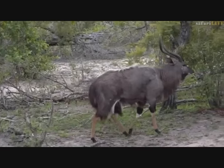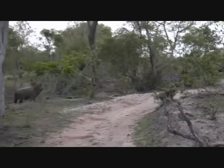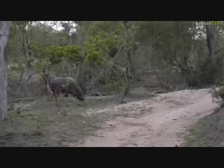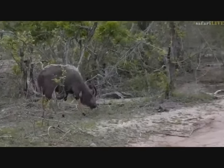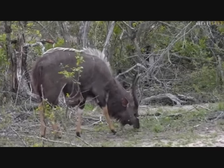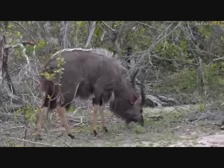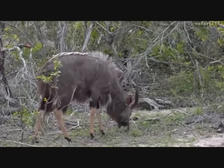Very interesting. I'll walk very slowly. We might still see it because that other male is coming back. So I'm going to hang around with these males a bit. Let's just see it. It would be wonderful if they do it again. Beautiful Nyala males. These are two fairly large Nyala bulls. The other one seems to be moving off a bit.